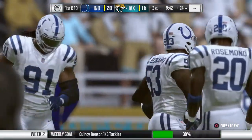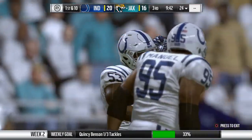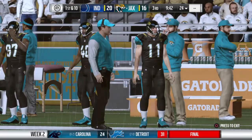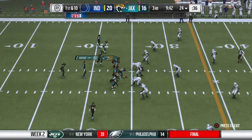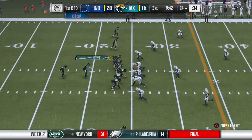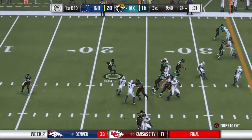We get a glance at the Colts defense as they work their way back on the field. They've had a couple passing touchdowns against them in this game, and that last drive they really got picked apart. They've got to figure out how to tighten things up because no matter what adjustments they've made, the offense has been a step ahead of them. So they've got to figure it out.